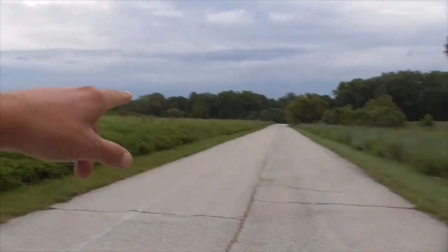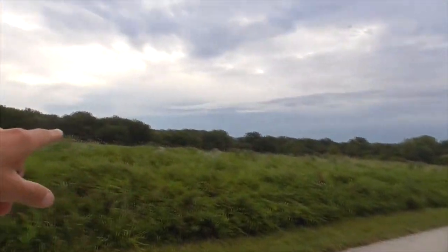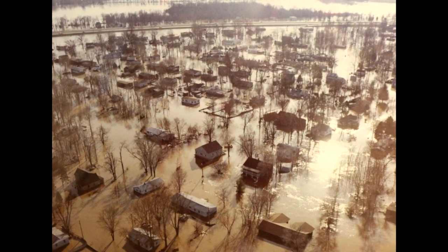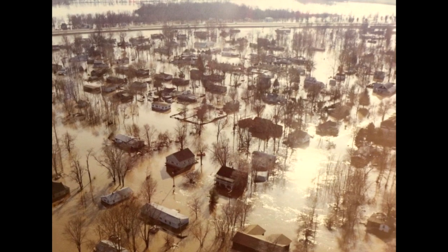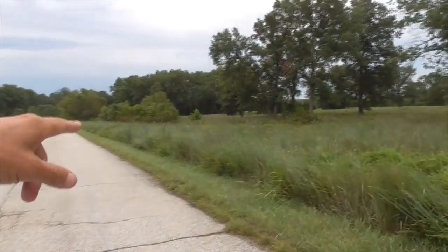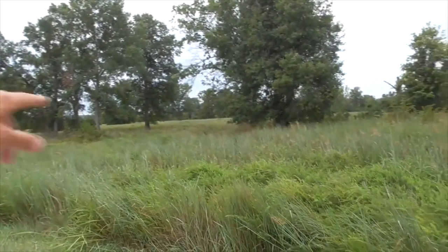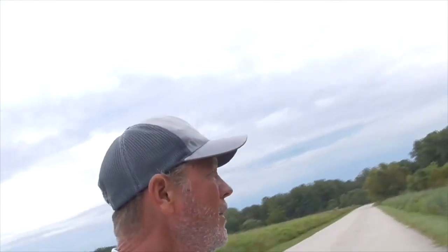Now here's our Inner Loop Trail, our road. Out here, I understand this is probably where all the 800 homes were. They were laden with dioxin and flooded out in 1982. Route 66 came through here in 1926, then was realigned in 1932. And now we have the interstate that covers up that alignment. But in a couple spots out here, you might find remnants of the old road.